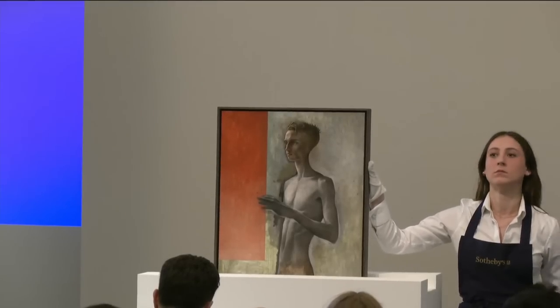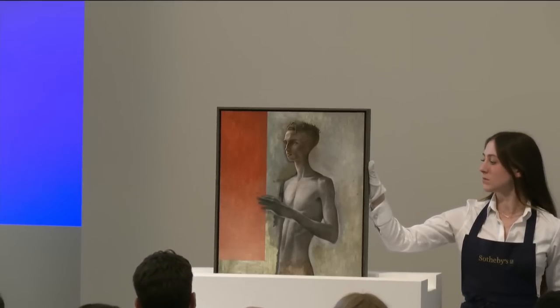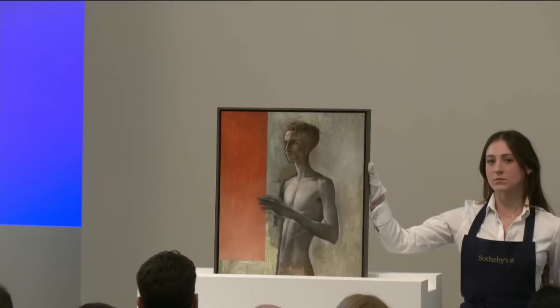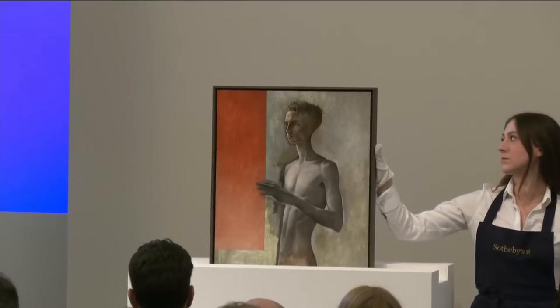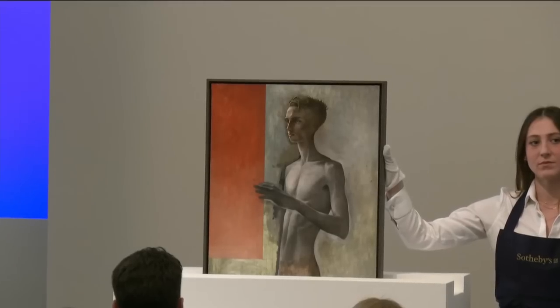Study for the Temptation of Christ by Julian Wen. One of the most exciting young painters working today, of course, who has been hotly followed ever since his groundbreaking debut in the 2017 Whitney Biennale. This is showing here on the easel. Thank you very much indeed. Incredibly beautiful painting, as you can see.